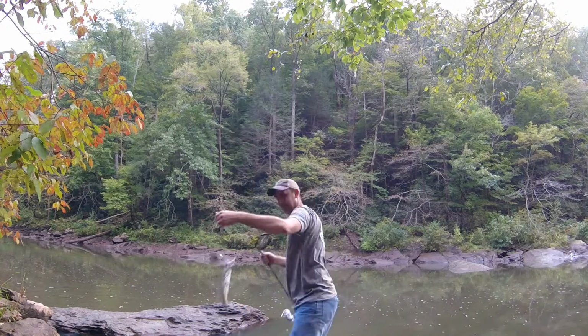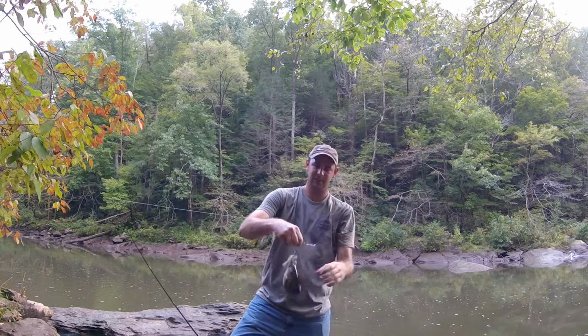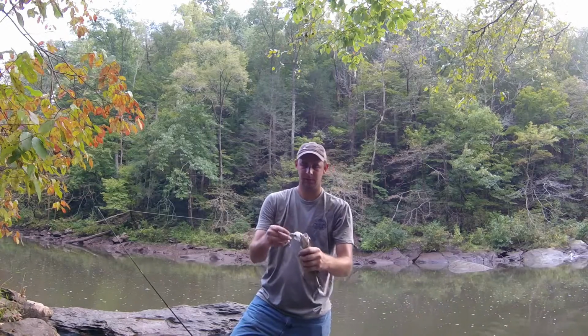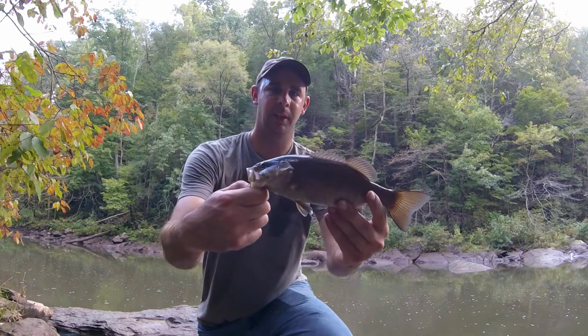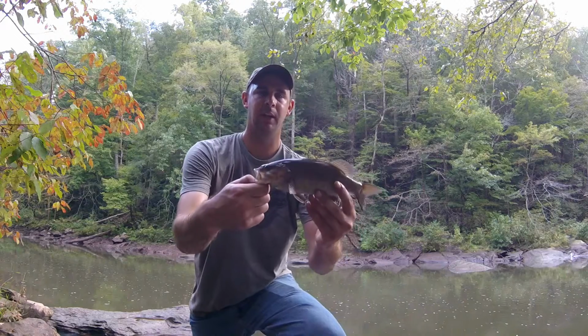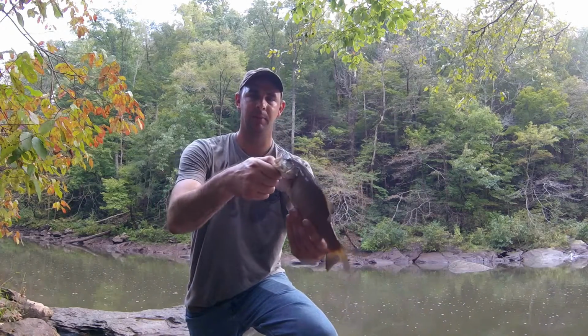There's one. First decent size one I've got. Alright, well there's my first decent sized smallmouth, which is not even a pound, but it's one of the bigger ones that I've caught out of the Ocoee River here. I was just throwing the spinnerbait and it came up and snagged it.